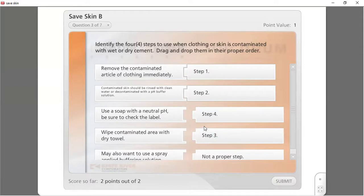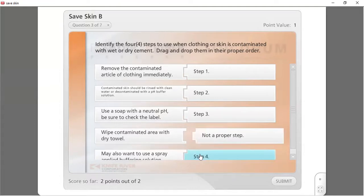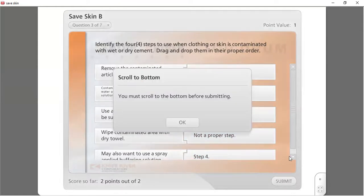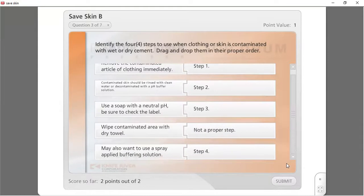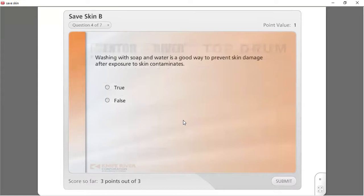I guess dry with it. You might want to spray a buffering solution. And then towel must be not a proper step. Let's see how we did. Oh, scroll to the bottom before submitting. All right, we did that correctly.